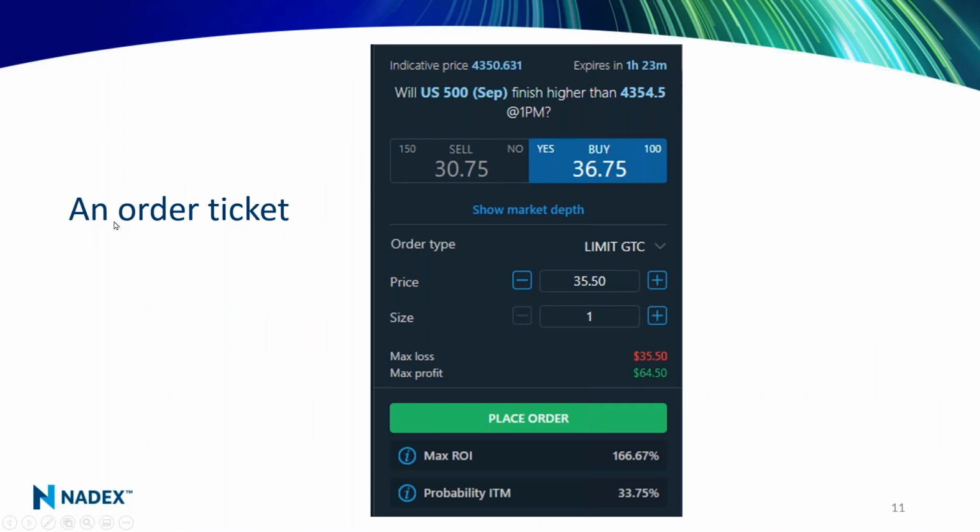So I am now going to show you an order ticket, and this is why, we make it easy for you. We want to help you, and so that you understand exactly what you're getting into before you enter a trade. On an order ticket, and here's the order ticket. Let's go through each of the pieces. First of all, in the upper left-hand corner, there's an indicative price of the underlying. Now, this happens to be for the US 500. So this is for the S&P 500.